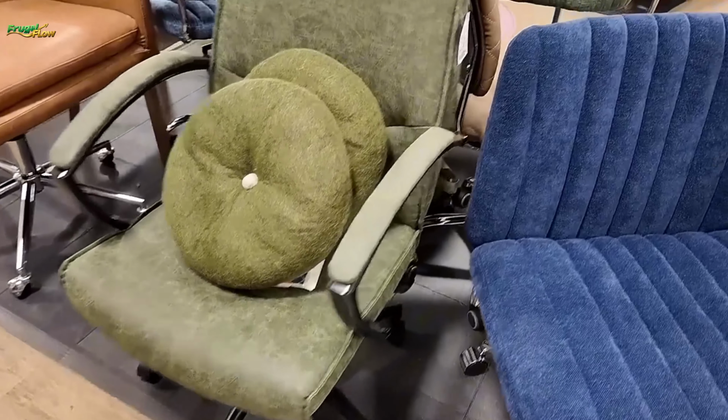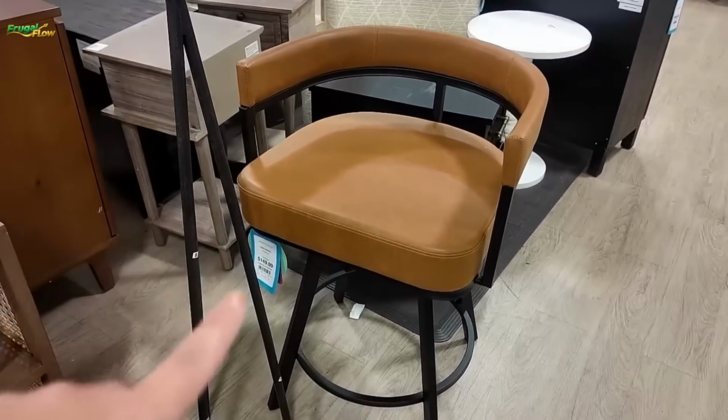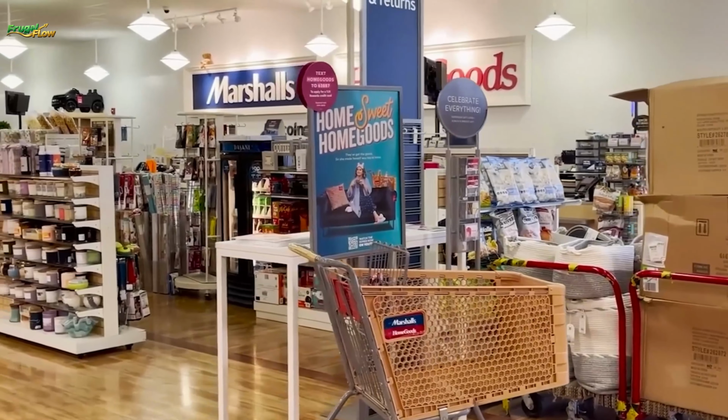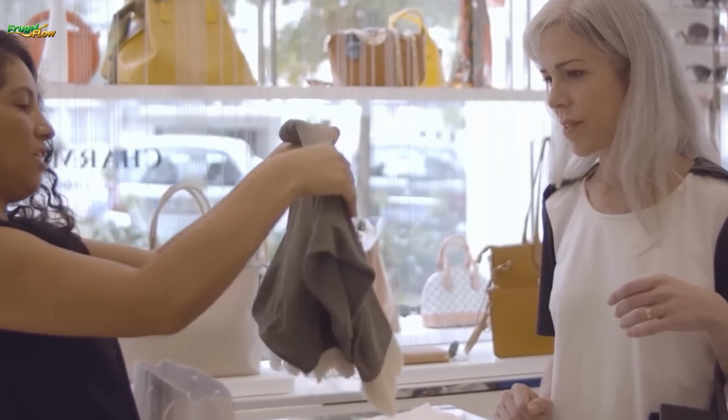To avoid this, you can subtly ask store staff or managers. A casual question like, "When does new stock usually come in?" often gets a friendly response. Once you know the schedule, try to visit in the morning right after a restock day. That's when products are fresh and the best designs haven't been picked over yet.